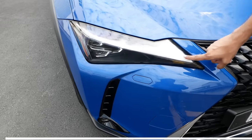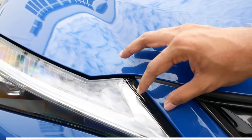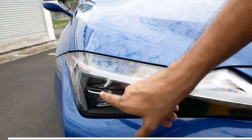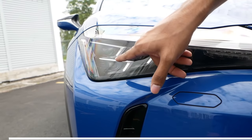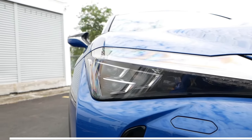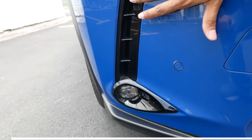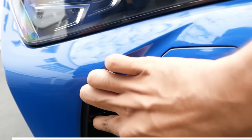The daytime running lights, instead of being LEDs, are like nice frosted white, so it's very equally distributed. And this thing is like a jewel piece in the headlight. You don't realize it until you look very closely. Even this shape, I didn't realize it until I took a picture. There's a small, tiny hole. I don't think it's functional.